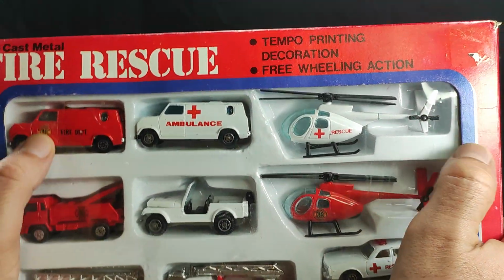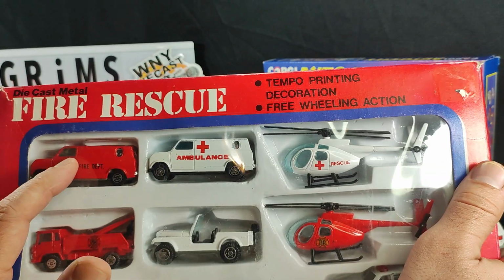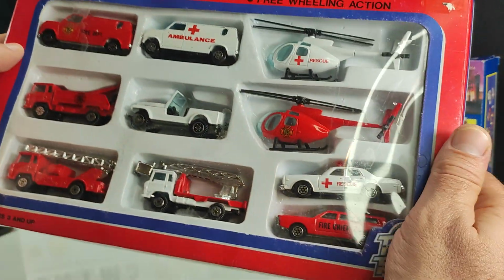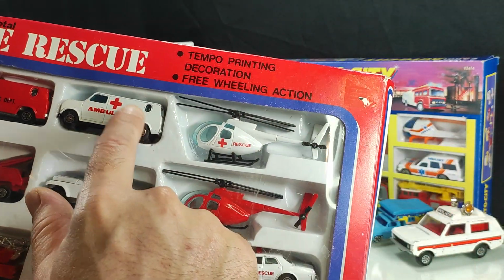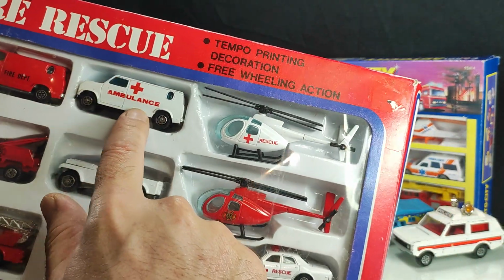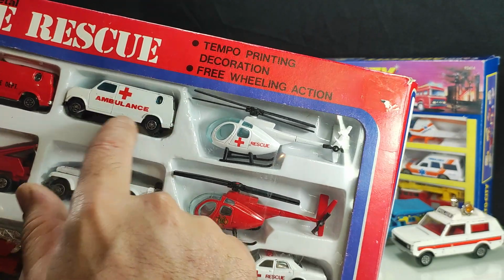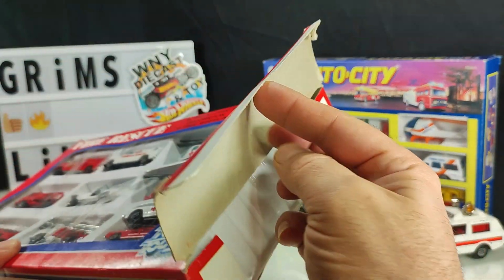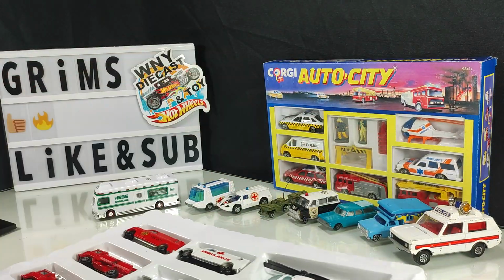Those look familiar. I thought maybe those are Yatmings, and I was right. Turns out these are Yatming cars. I've only had one Yatming before, and it was this van in a recent video. But it was military colored. Both these sets are open, but they're all complete.